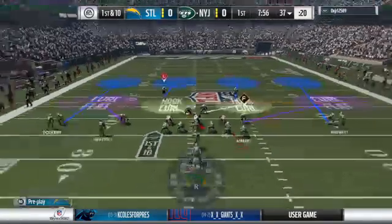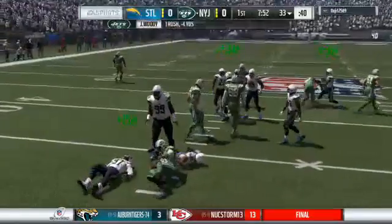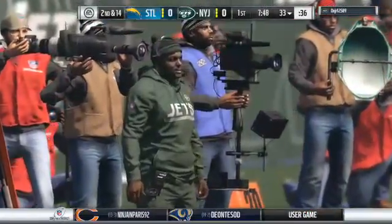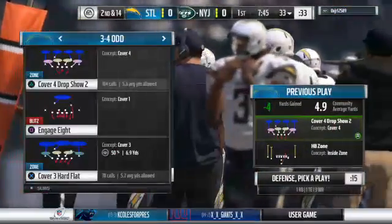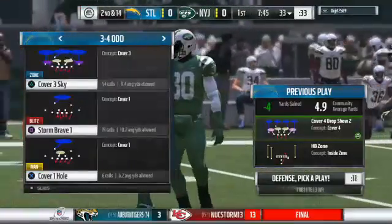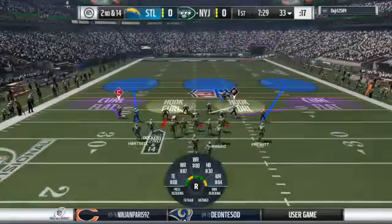They'll come out in the pistol. And on the ground they go with a running back. And he went nowhere. Well, he went backwards, back to the 33. It's a loss of 4 there, bringing up second down. Offense needs something here on second down. It is second and long.